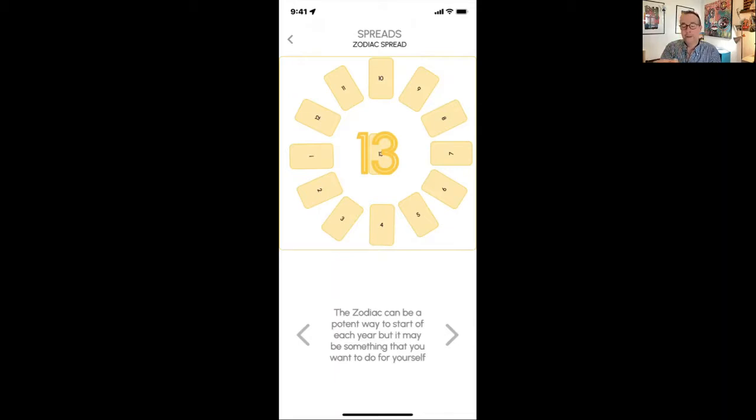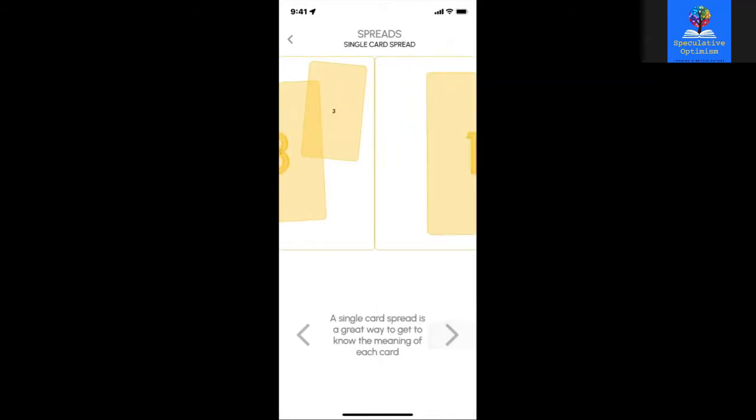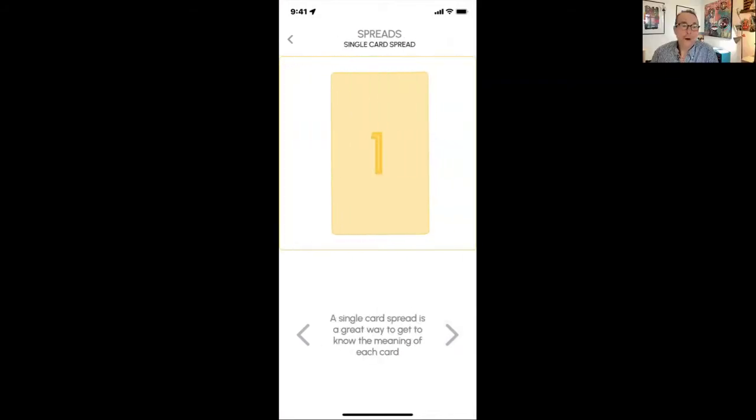So in order to use a spread, you need to be using a deck that has a spread attached to it, or are the spreads built into Deckible? There are built-in spreads. And creators can choose to use the built-in spreads or their own custom spreads or no spreads at all. It's up to them.